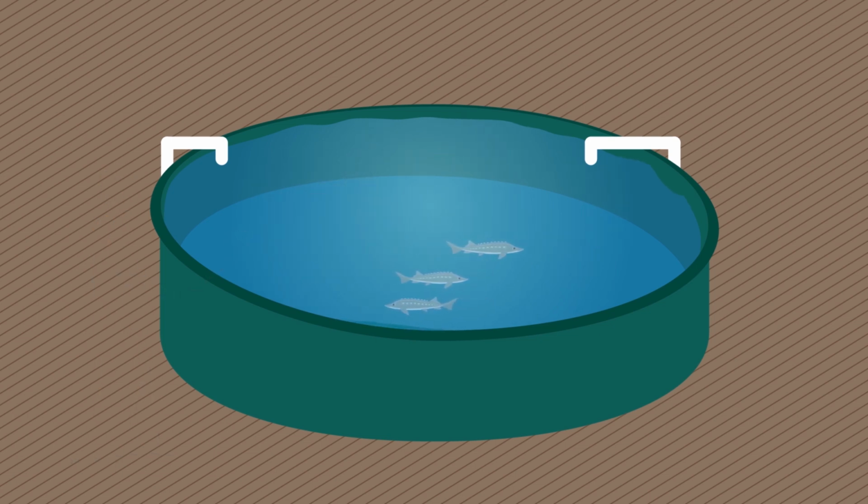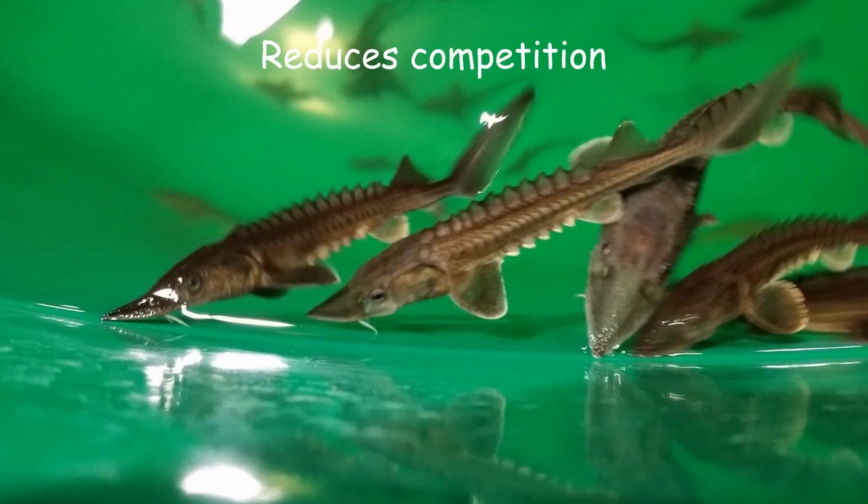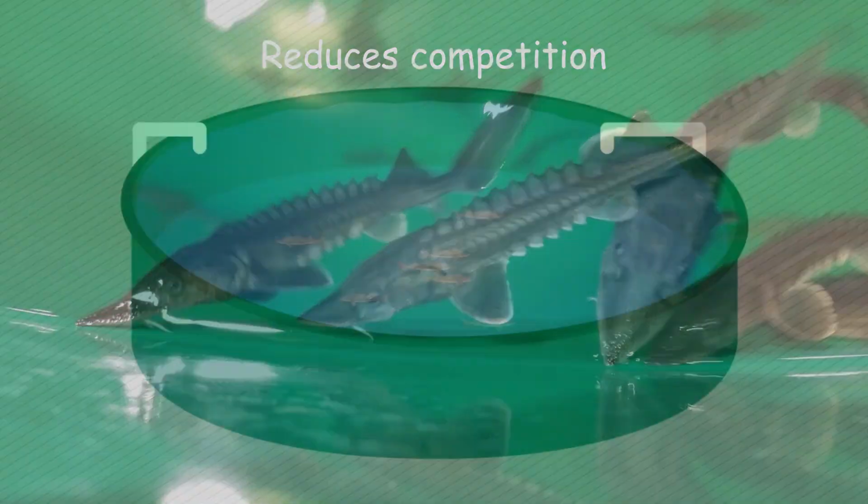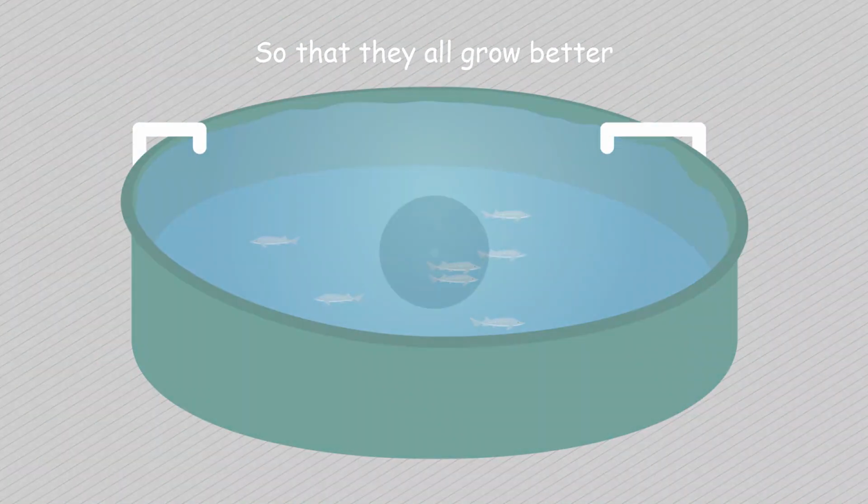That way, all the bigger fish live in a tank together, and the smaller fish live in their own tank as well. This reduces the amount of competition between big and small fish, so that they all grow better.